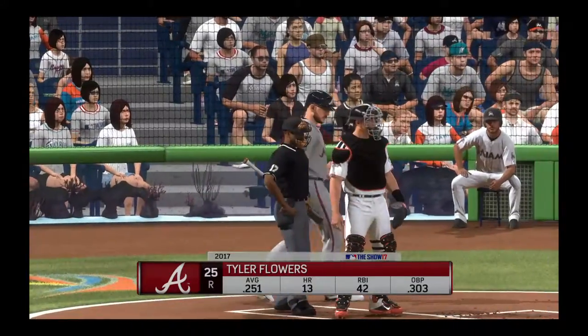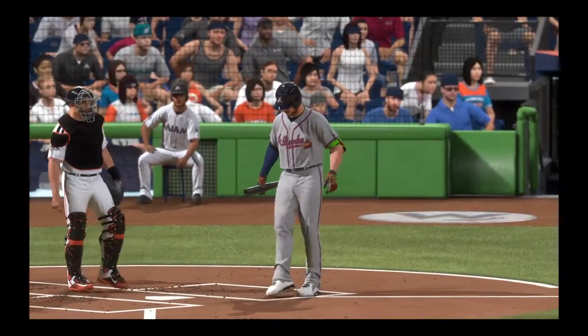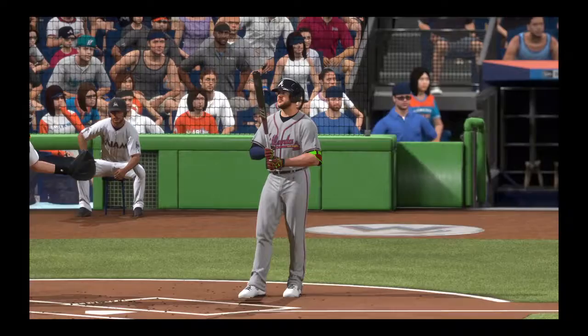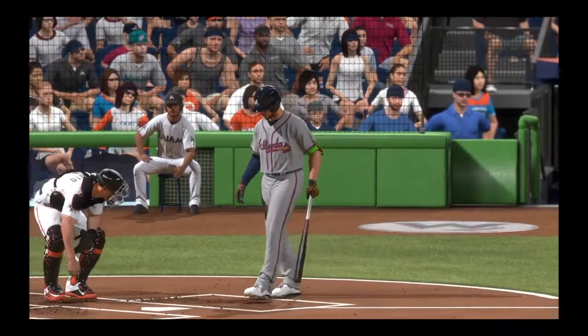Here now is the catcher, Tyler Flowers. He's the number 7 hitter, but he's leading off the 3rd after the first 6 guys in the lineup have been retired in order. Yeah, it's been a great start to the guy on the mound. It'll be interesting to see if they can find a way to get to this guy before he really settles in.